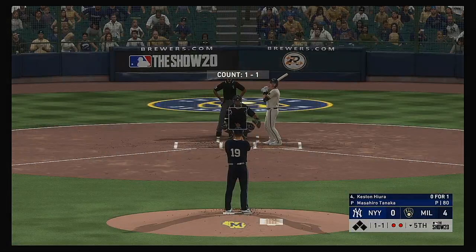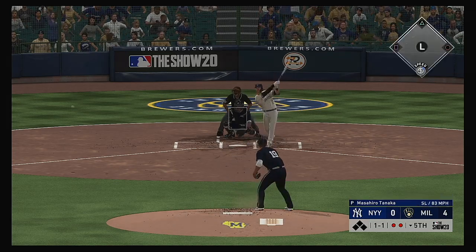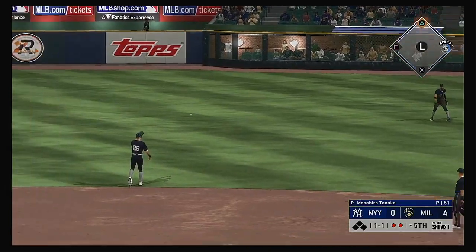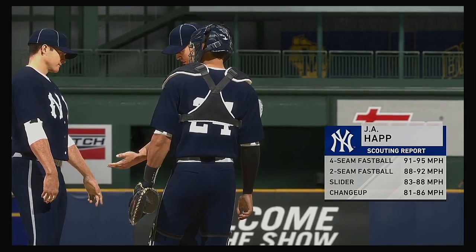And in at the plate steps Keston Hiura. And the pitch. Slapped hard the opposite way. That gets down and the inning continues. Josh Hader takes over here with the runner at first and two gone in the inning.